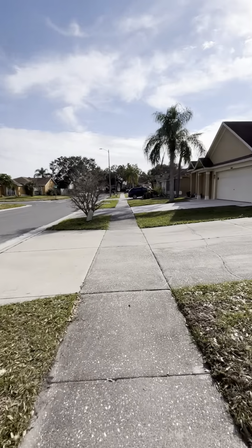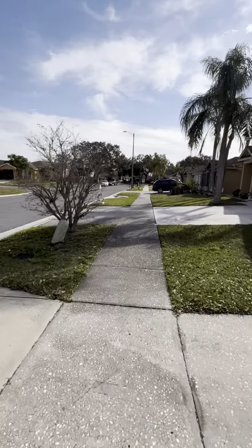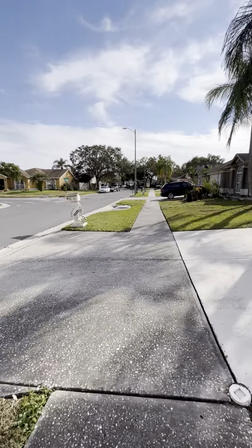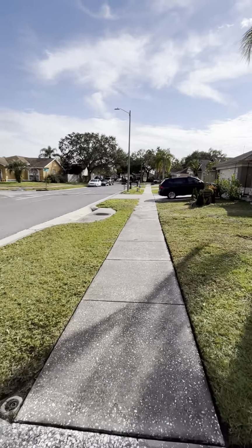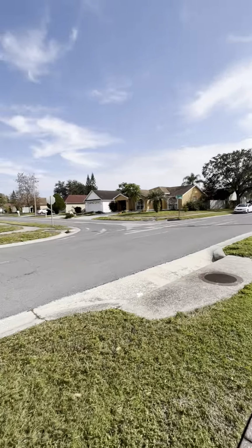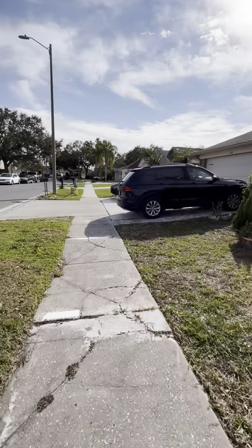You can kind of hear some of the traffic that's over there from off of Line Ball. Line Ball, there's a couple little subdivisions, but nothing crazy. Line Ball is mostly commercial properties. There's a lot of office space over there, but it's mostly commercial, not a lot of residential off that street.